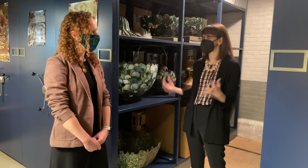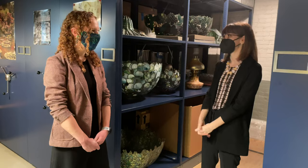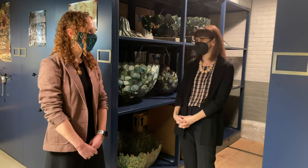And who doesn't like to see something that's beautifully colored, especially in what can be a bland day-to-day? So I think the warmth of the color and also the light passing through it captures people's imaginations and transports them, even if momentarily.